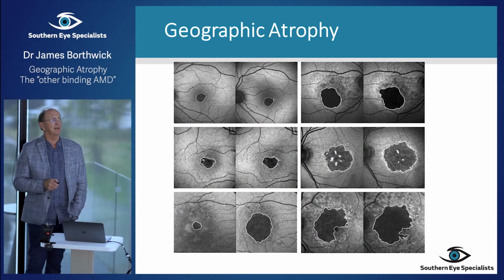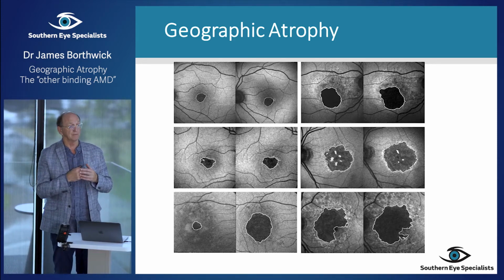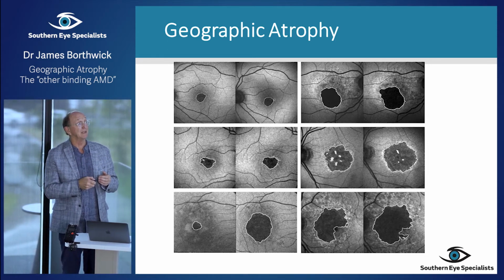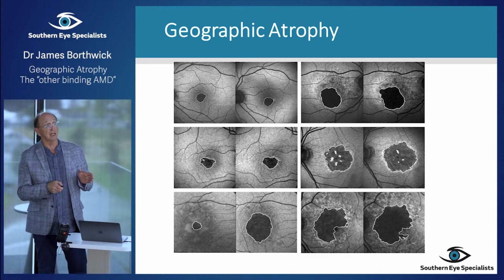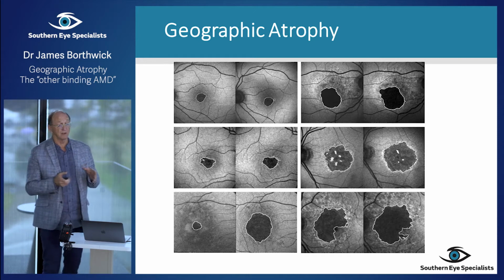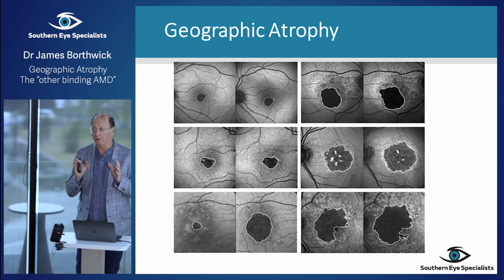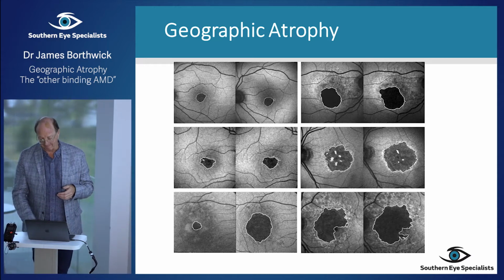However, if you get geographic atrophy, you get this loss of that fluorescence, and no light comes back when the cells are dead, so it becomes black. And then you can follow, these are different scans showing areas of people's fundus autofluorescence where the atrophy is enlarging over time. And so that's where we are now in monitoring progression of geographic atrophy, and fundus autofluorescence is a major part of that.